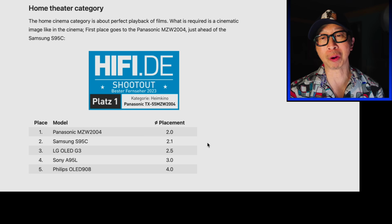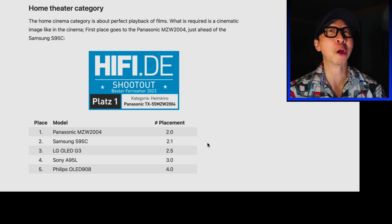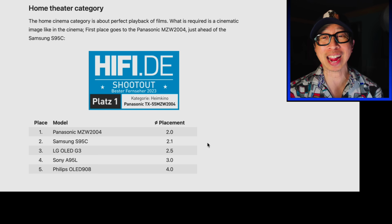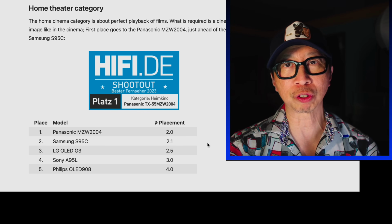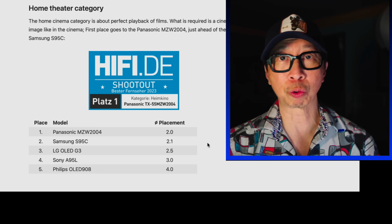The Panasonic one, then, surprise, surprise, the Samsung S95C, which I predicted would be the winner of the shootout, but I did not predict the G3 to come ahead of the Sony A95L. What does that tell you? Okay, so I'm thinking the reason they scored the Sony so low, maybe they didn't like Sony's over-sharpening. Now, I'm just reading into this, right?